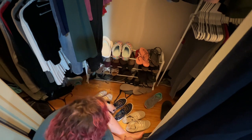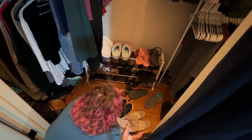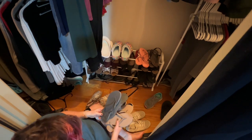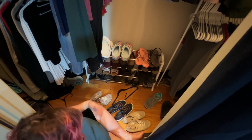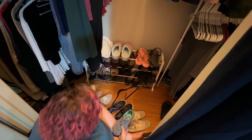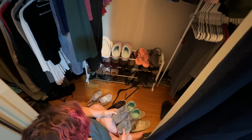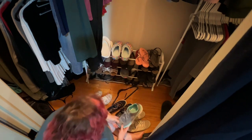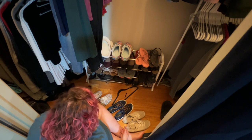I have several pairs of little tinny shoes, and I have several pairs of cheapy flip-flops. Cats have chewed on these and they hurt my feet, so I'm probably just gonna say goodbye to those because I have all my comfortable flip-flops, don't really need those. These are my Skechers that I wear when I need some workout shoes or something for a walk if I don't want to wear my everyday tennis shoes that I wear to work.